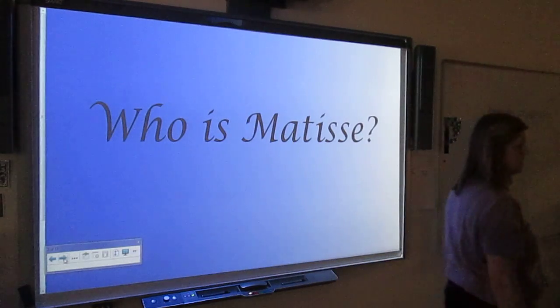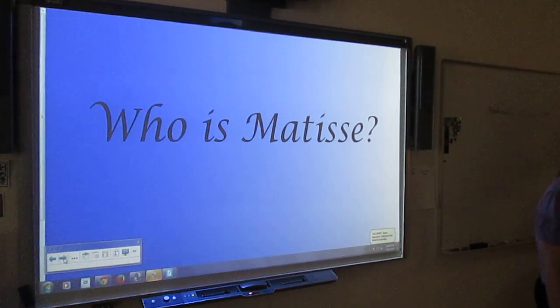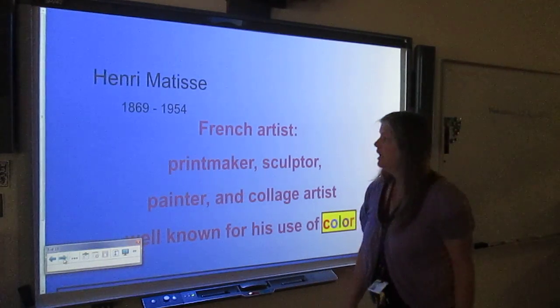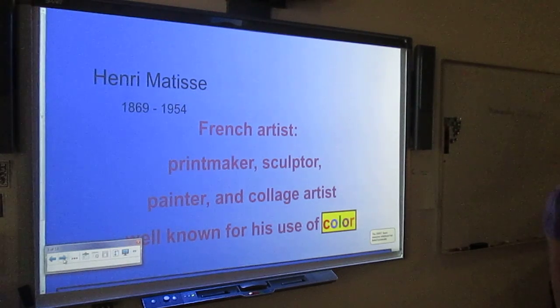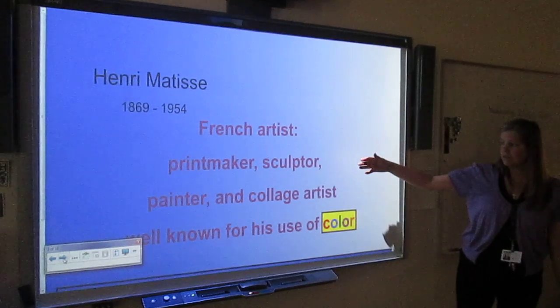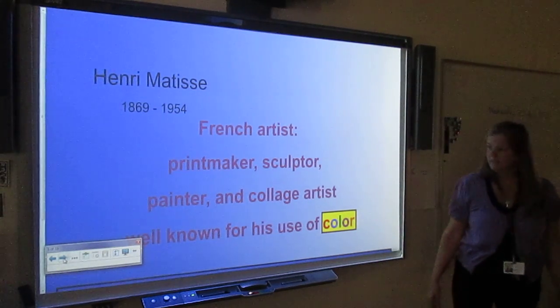Who is Matisse? Matisse is someone that you need to learn about. He is a famous artist, and you need to be familiar with his work. So let's find out who Matisse is. Henri Matisse, 1869 to 1954, lived through 2 world wars. So think about that, if you were living through 2 world wars. He's French, a printmaker, sculptor, painter, and a collage artist, and he's known for his use of color.